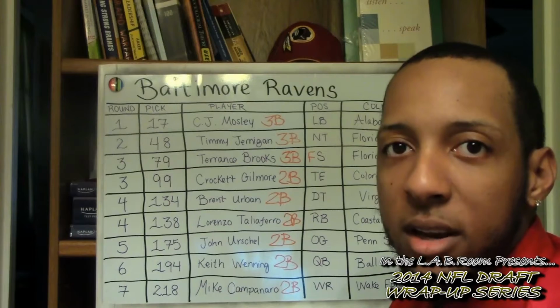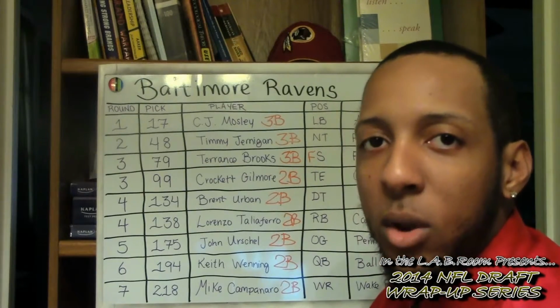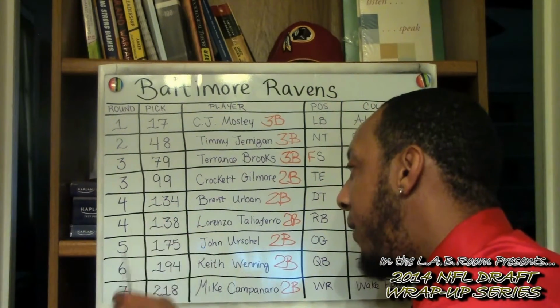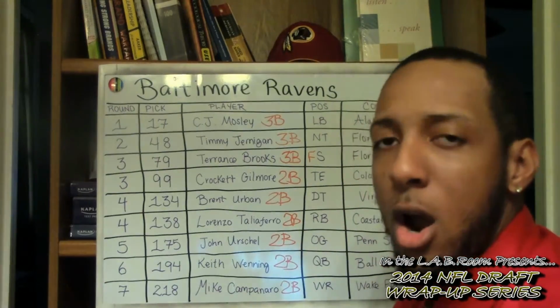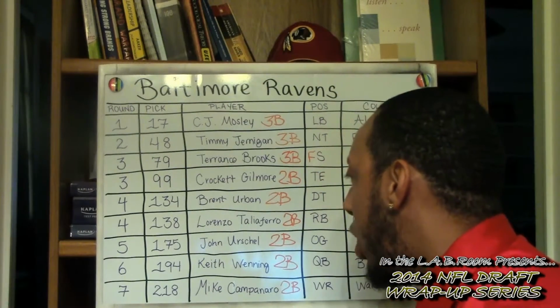He's not the guy you wanted. He's the other guy, but nonetheless, he's going to come in, be a 3rd down back, catch it out of the backfield. He's going to give you great production as well in terms of pass pro. He's a double. 5th round, 175th overall selection, guard out of Penn State, John Urschel. He's a double. Smart guy, tough guy, is going to get the job done at guard.